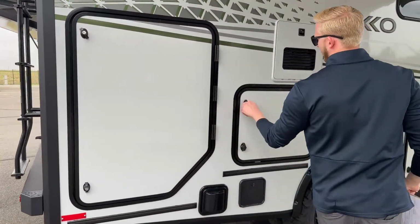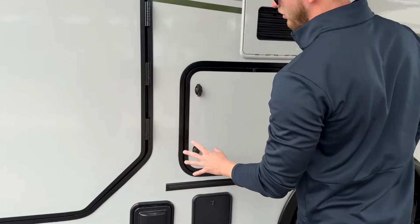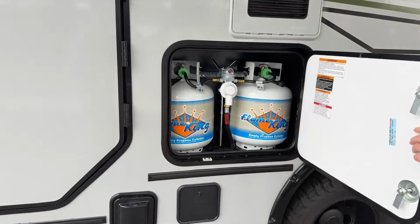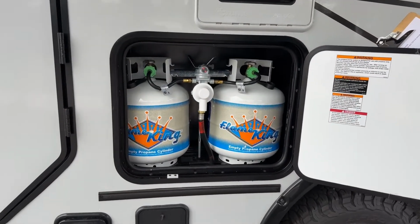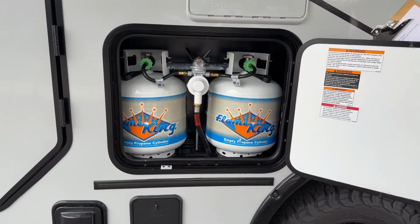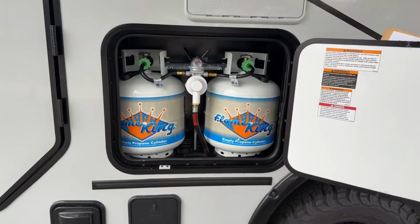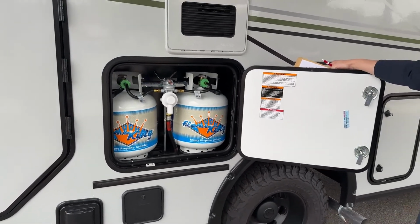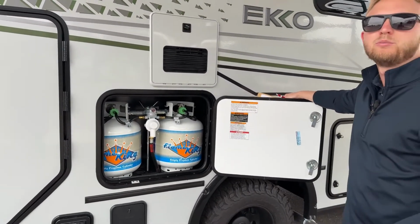Now this next compartment is actually the only compartment that does not lock, which there's a very important reason why. This is where our propane tanks are housed. Now this is another awesome feature about an EKKO. Most RVs that have propane, you're going to have to go to a truck stop or a campground or something and have them put a hose in it to pump your propane.